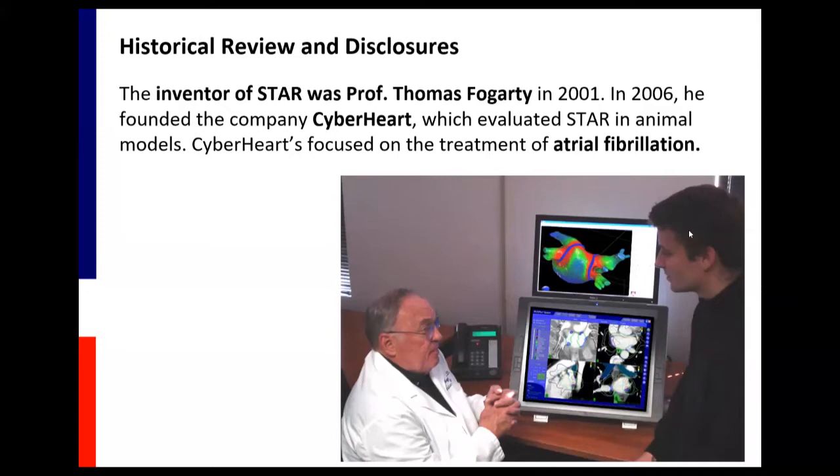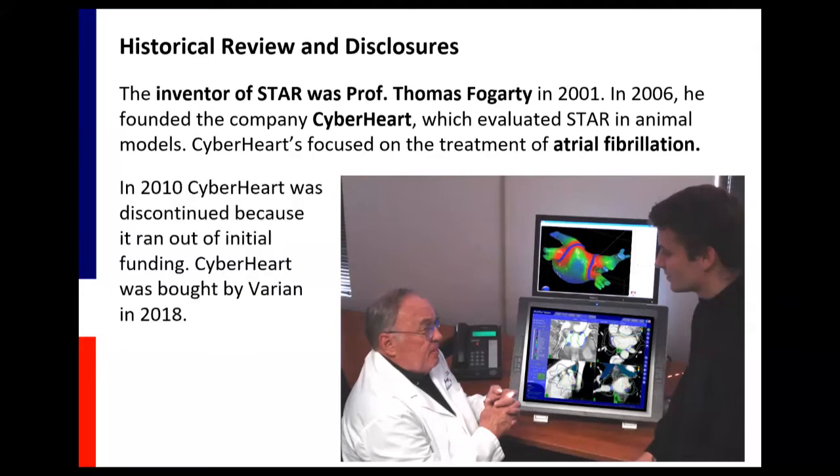And we initially evaluated atrial fibrillation in animal models at the time. And this is me discussing with Tom Fogarty back then, what we want to target and how we approach this method. That was very exciting times back in 2008.